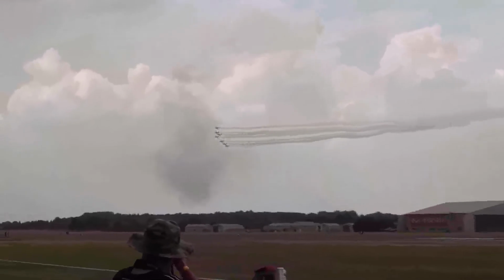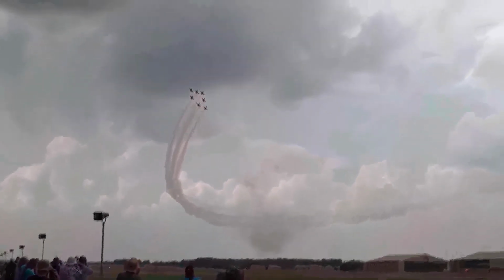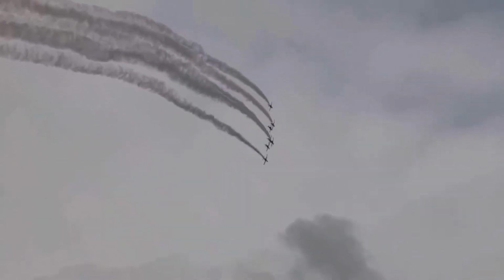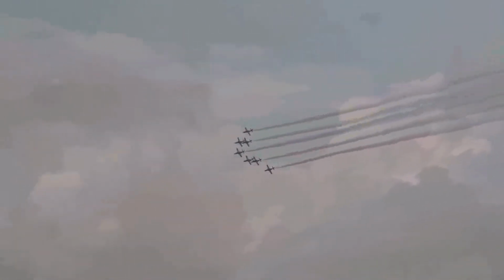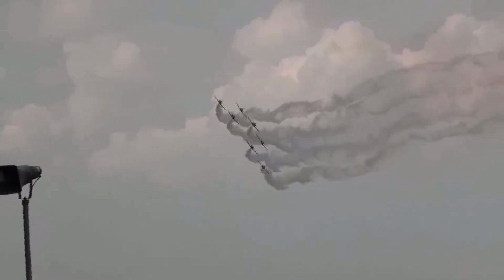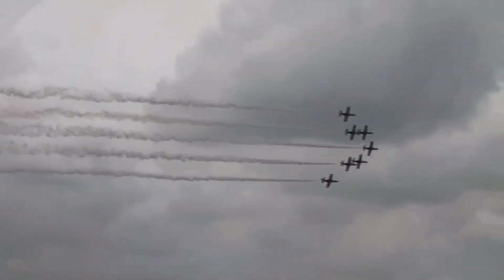Again, Patrulla Águila in a spectacular flyby. Give them a huge applause for Patrulla Águila. See another change to Águila formation. Get your cameras ready for this spectacular flyby. A strong applause for them, Patrulla Águila again in Águila formation.